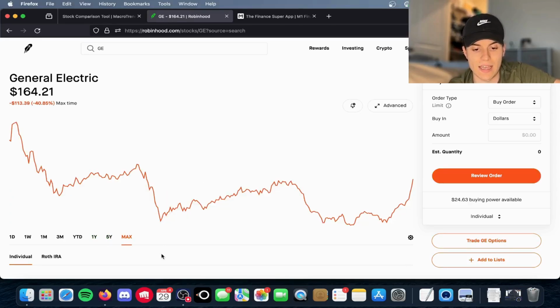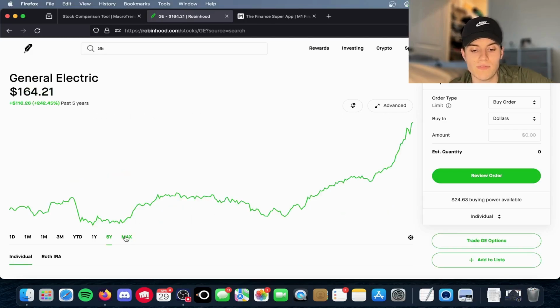Max time. This is where the red flag is. It looks great until you look at the max time. We could see in 2000 it was 300. It went all the way down and then down. It fell, and it looks like it corrected itself. It looks like everything's good for like 6-7 years straight until it went down again, and now it's up. If you look at the past 5 years, almost like a great company to invest in.